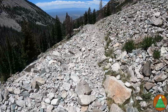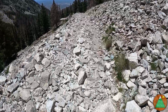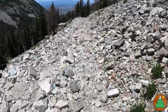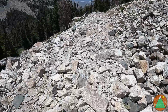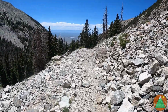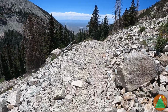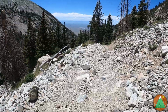I'm hopeful this group will give me a ride down and save me a couple miles and, you know, 1,300 feet or something on my legs, maybe more, maybe 1,500 feet, maybe 2,000 feet. I don't think 2,000, but we'll see. I don't see why they wouldn't. I'm assuming there's room in the car. So it's getting warm now. I'm getting lower, probably below 11,000 or right around 11,000, I'm guessing.